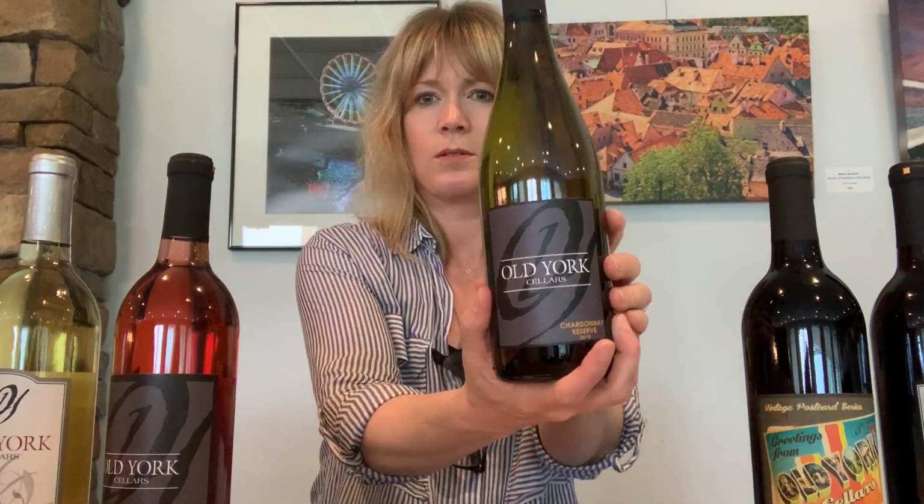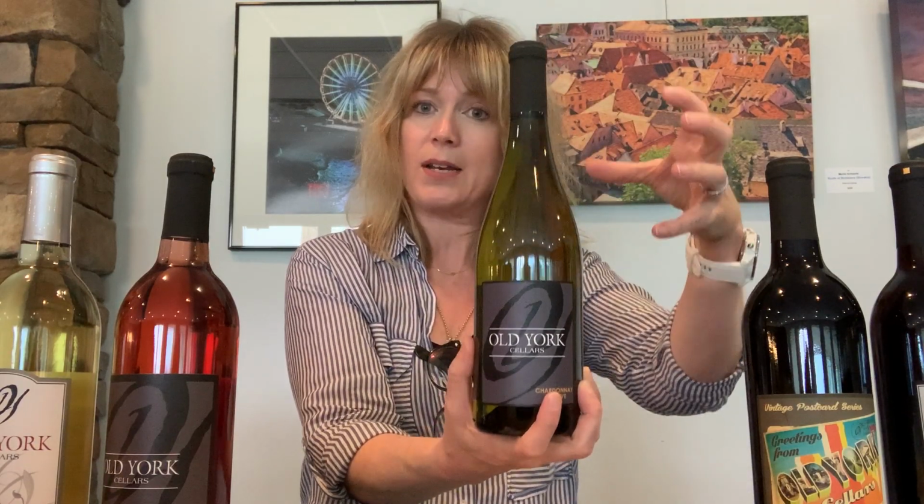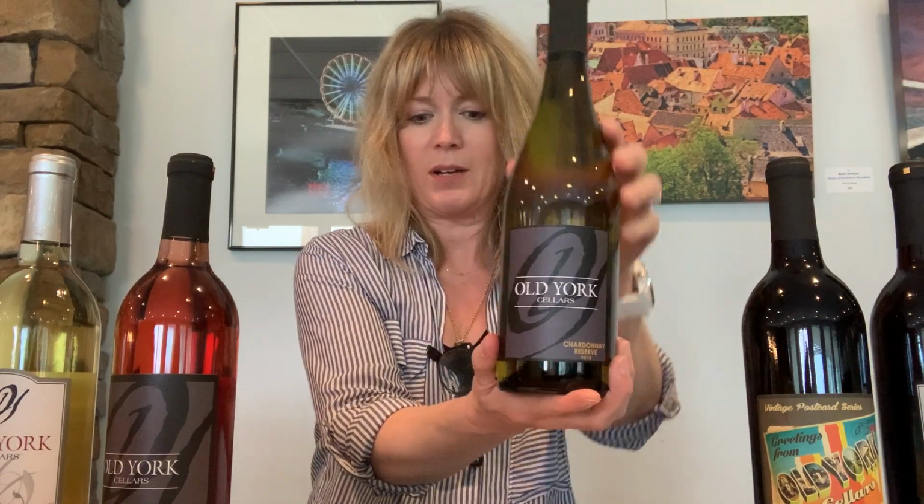So pizza can kind of get a little complicated depending on the toppings, because that's what you're really pairing the wine with. So if you're going to have more of a vegetarian pizza with peppers and onions and olives and mushrooms, I would definitely go Chardonnay Reserve. Again, you want something that has some brightness and some acidity, but that can stand up to all the stuff going on in that pizza. So this would be my recommendation.